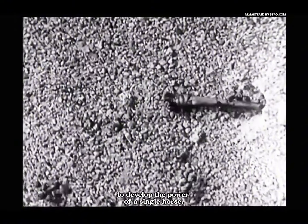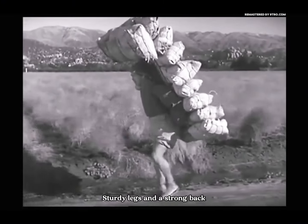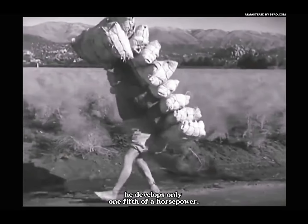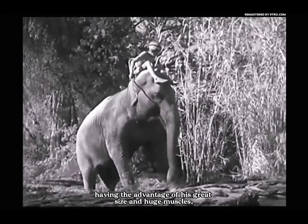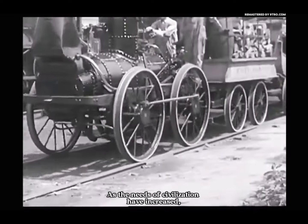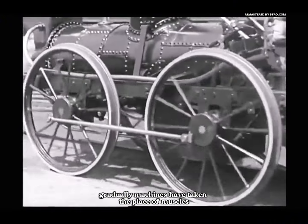For example, it would take about 3 million ants to develop the power of a single horse. Sturdy legs and a strong back give the coolie more strength than the average human being. Yet, in action, he develops only 1/5 of a horsepower. While the elephant, having the advantage of his great size and huge muscles, can perform complicated tasks with the strength of 5 horses.